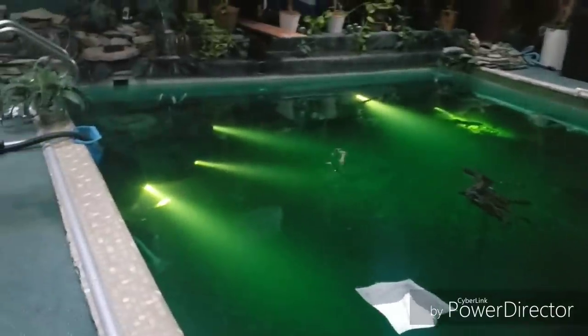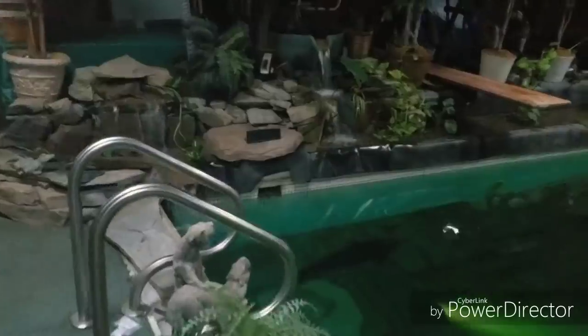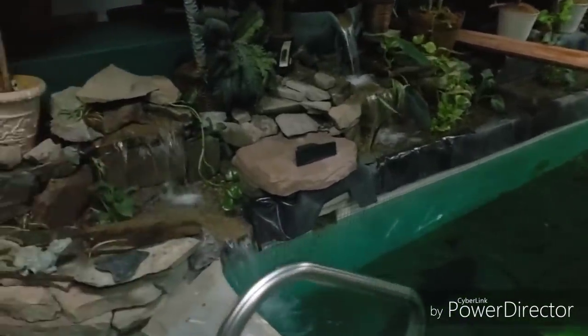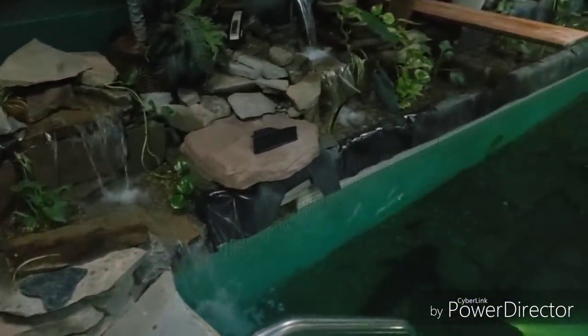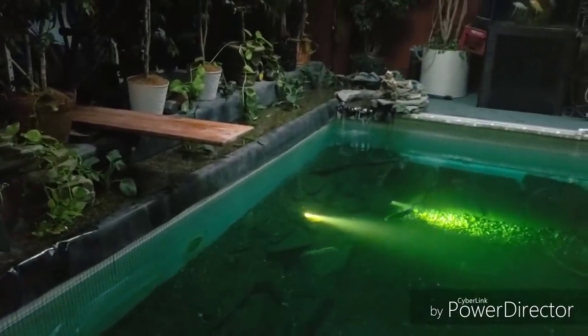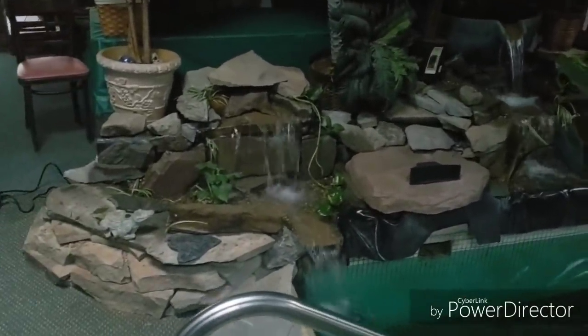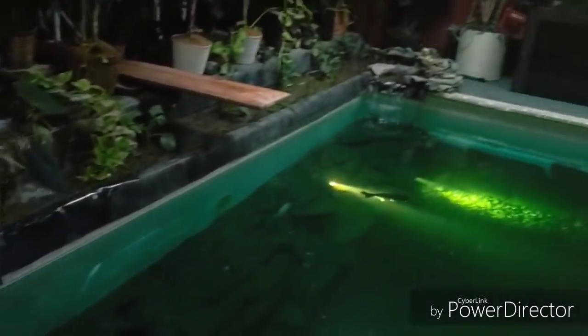So we definitely want the plants to take over before we add any more fish. We don't want to have to be doing water changes on a 58,000 gallon pond. That would be very, very dangerous on the water bill. But as you can see, the waterfalls look amazing. The plants are starting to come in and look beautiful.